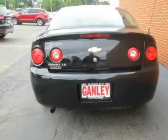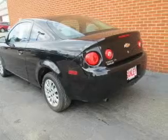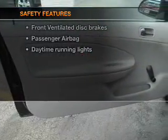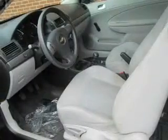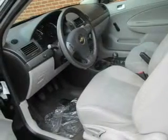An AM/FM stereo with a CD player, power steering, an adjustable tilt steering wheel, air conditioning. If safety is a high priority, rest assured knowing that these top safety components are included. Front ventilated disc brakes, passenger airbag, daytime running lights, independent suspension.